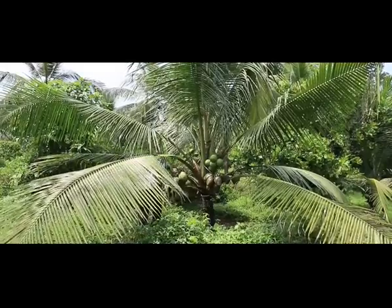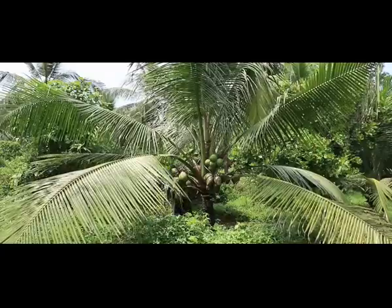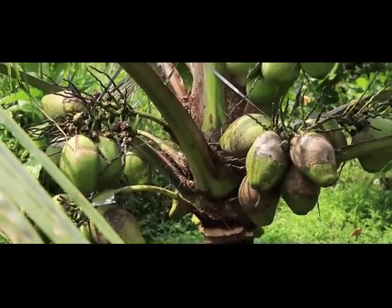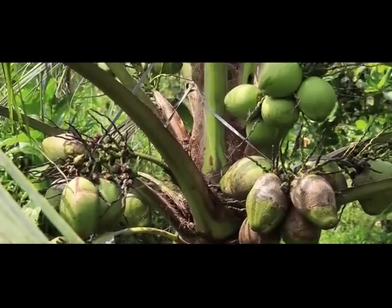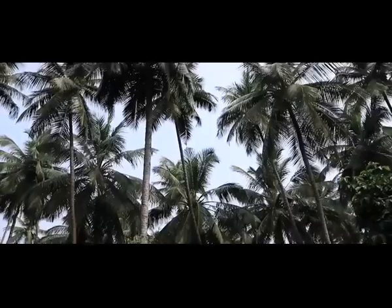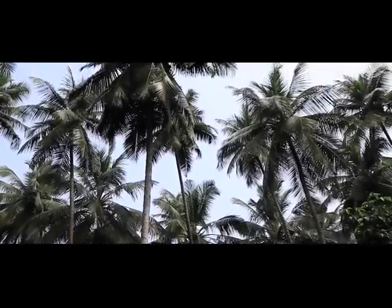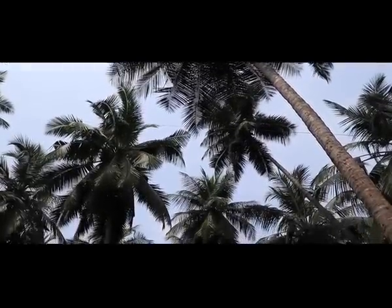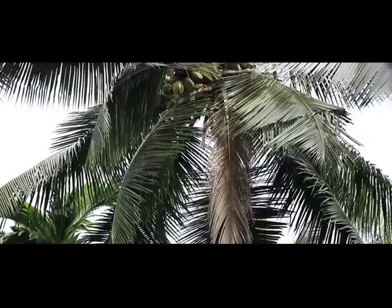The coconut palms are classified into 2 groups, the tall and the dwarf. The dwarf commences to yield in the 3rd year after planting, and the tall yields in the 6th year of planting. The tall varieties, West Coast tall and East Coast tall, are generally cultivated in India.